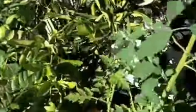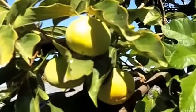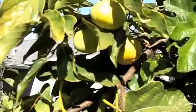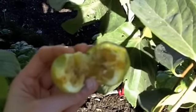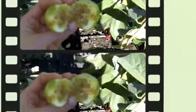Lamb's quarters. This is one of my other favorite wild greens. You can make a whole salad of that. It tastes delicious. A citrus tree in there too. More raspberries coming up on this side, and there's another persimmon tree over here with big persimmons, and those will get a deep orange as well, but they're much bigger than the ones out back. And there's the fig from the jelly fig. It does have little seeds, but they're tinier than normal, and it's really jelly and gooey inside.